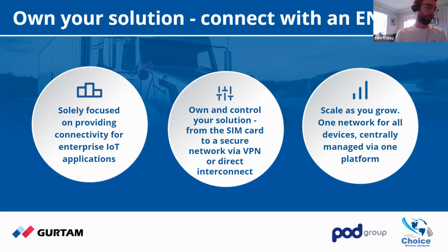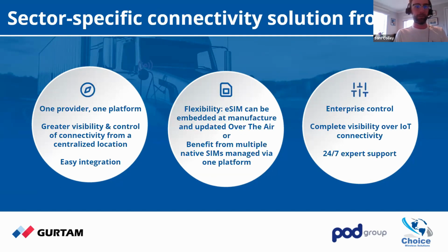So basically choose a partner that has a lot of experience with telematics and video telematics. And then on the very last slide, there are the different elements of owning and controlling the solution, and I think the other speakers are going to touch on that, but thanks for your time.